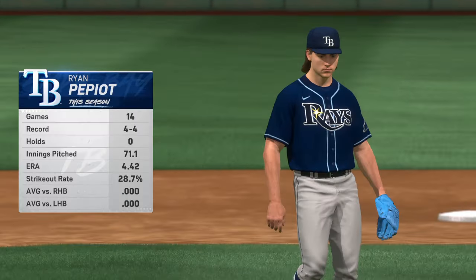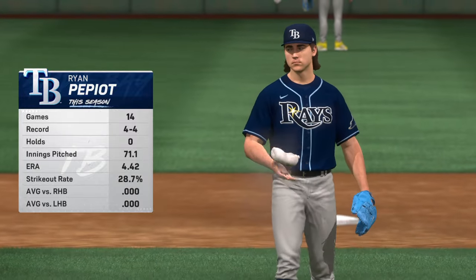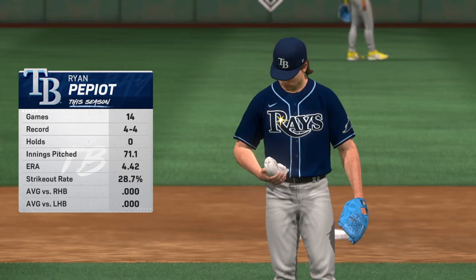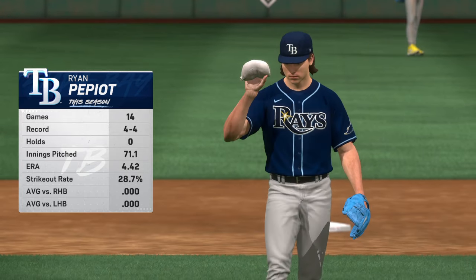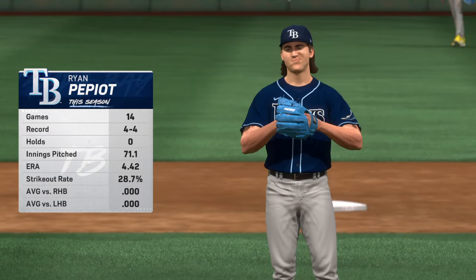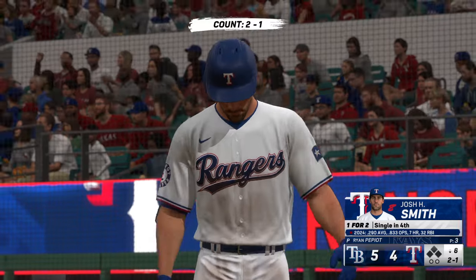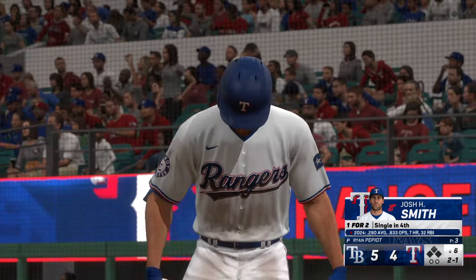Back now for the bottom of the sixth, and there's a new pitcher on the mound, Ryan Pepiot. Left-handed batter at the plate, and he's been excellent in those matchups this year, so this seems like a calculated move. And now Josh Smith, the Rangers' shortstop.